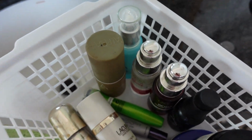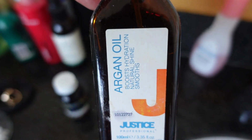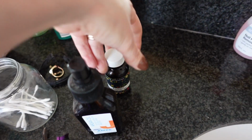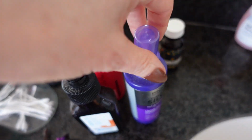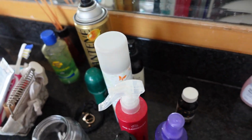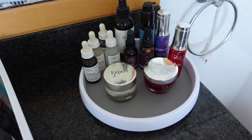Okay, now these are the hair things that I actually really do use quite a lot, so I'll pop these away. So it's this one I use when I'm straightening. This one is a leave-in conditioner, which has like about 2 squirts left. Some more dry shampoo and some hairspray, so these all need to go away, so I'll just pop those away now. Okay, so that's where that stands at the moment.